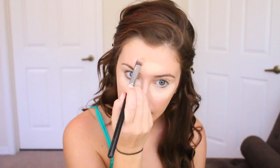And I'm just applying this with my Sigma Precision Angled P84 concealer brush. I find this works the best to get the product on my face, and then I'm going to use my beauty blender. So I'm just going up into my forehead. This is kind of where the light would naturally hit my face. So then after I get it on my face, obviously I don't want to leave it like this, so I'm going to go in with my beauty blender and just blend it all out.